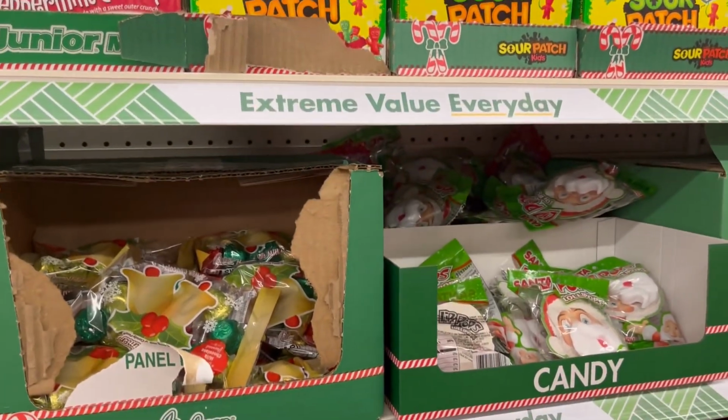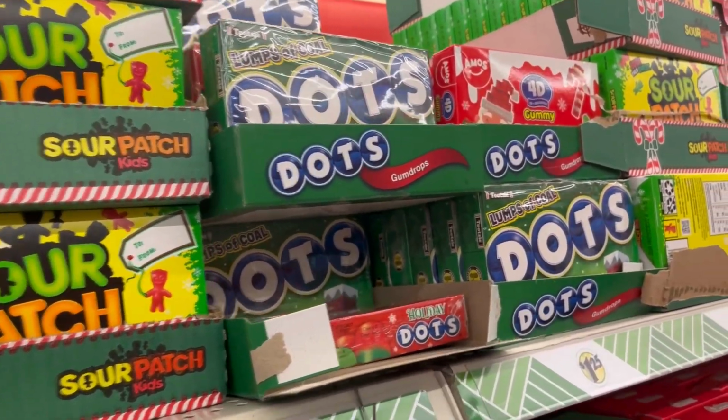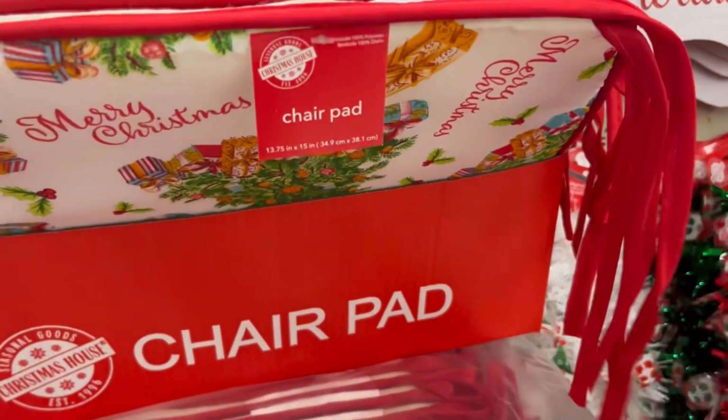Got some Sour Patch over here. Yeah, I know the boxes are a little smaller now. Dots. I never did like Dots. What is that? Gummies? Yeah, Dots. I tried it a few times. I just don't like it.